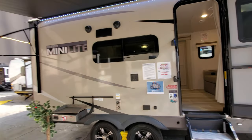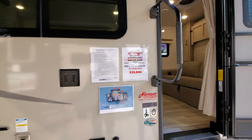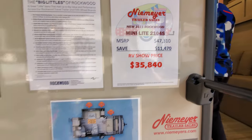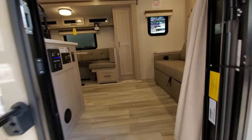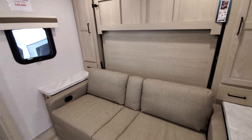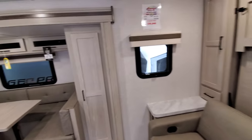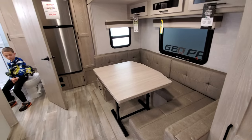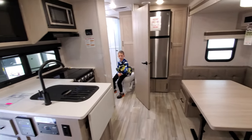All right, a mini light. Here's the Rockwood, $35,000. See what we got here. The Murphy bed pull out one there, which I'm not a fan of. I do like these U-shaped seating areas. You can get a lot of people in there.